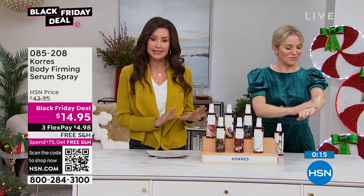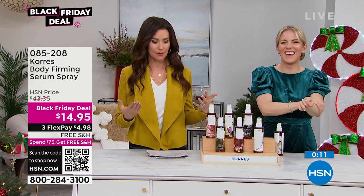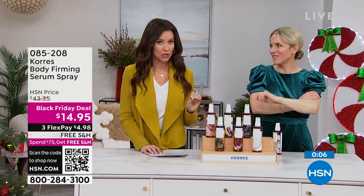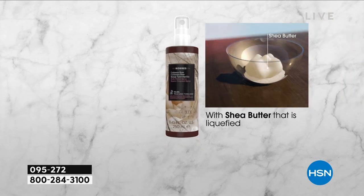So we're gonna stay with this same item. We just wanna let you know we've got the other scents. There were so many, we couldn't set them up all on one table, so we're gonna share those with you as well. Try to get these on auto ship so that you don't have to go back up to that $43 price point.